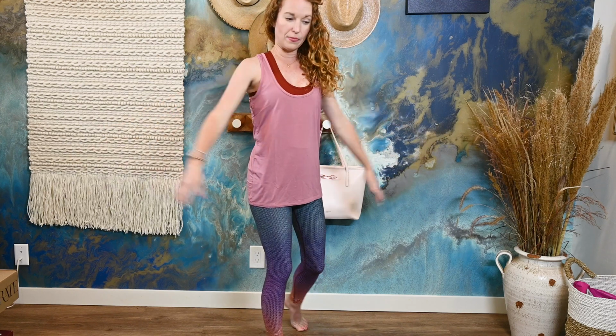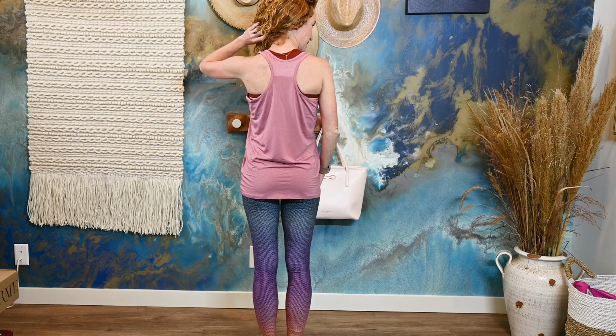And what I'll do is, once I've nailed out my measurements of what I like comfortable-wise, I'll put my actual body measurements. So if you're looking to, maybe that will help you decide which size is best for you. But here we go. This is my next outfit.